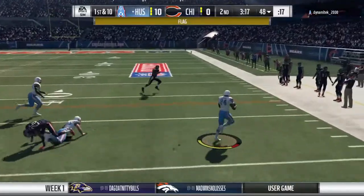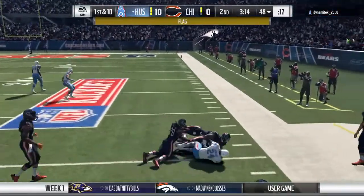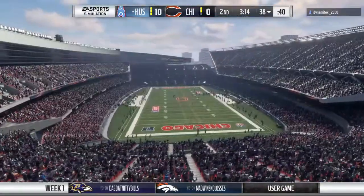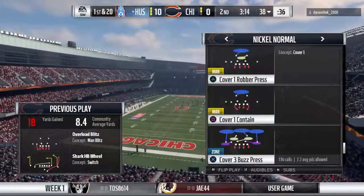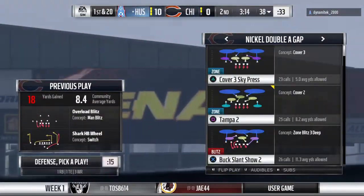Trubisky with a give to Howard, and he's got some space here. Still going. They can't stop him. And he's going to be taken down here with a penalty flag on the field. So a decent gain, but all for naught on the penalty. It's too bad, isn't it? They were feeling pretty good about it. The only people celebrating, the guys who just gave up that play.